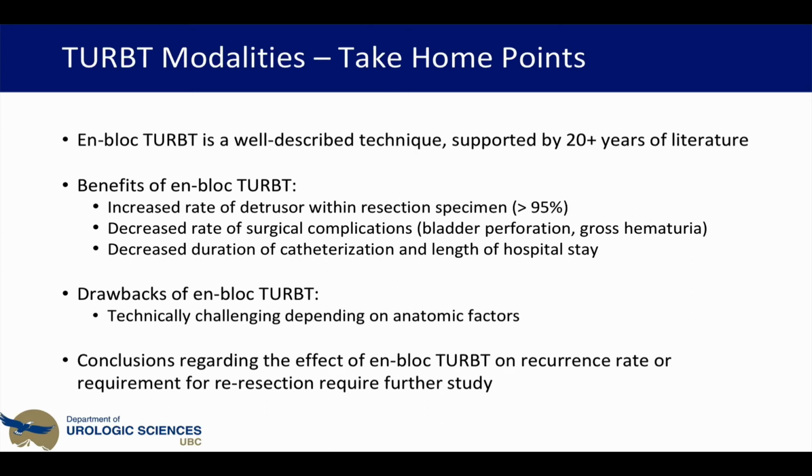So can I say something there, David? So the original thought behind en bloc was exactly that point, that if you take it out in one piece rather than cutting it in a million pieces, that you would reduce tumor seeding, right? That was the original thought. The advantages with respect to safety and a more intact pathologic specimen, et cetera, those were secondary.